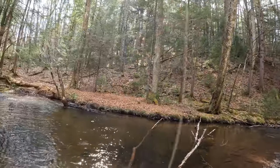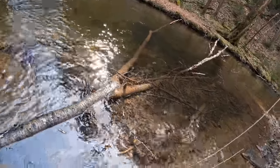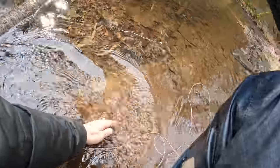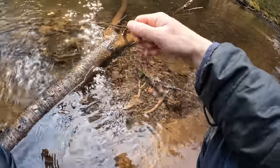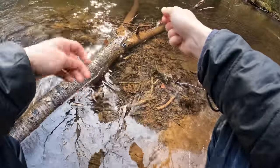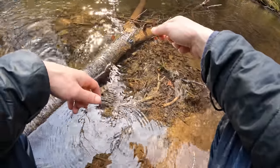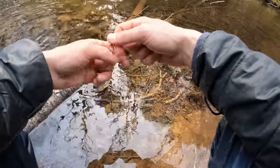Oh. What is that? Oh my gosh, it's a brook trout. It's a baby brook trout. No! Wait, there's brook trout in here. That was a young of the year brook trout, guys. That was like a dinker brook trout. I mean, an inch long maybe, which means there's brook trout up here spawning.